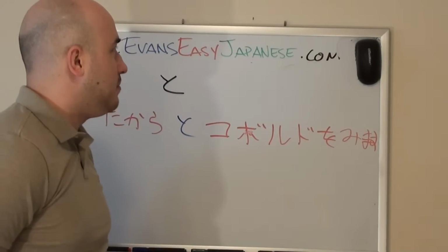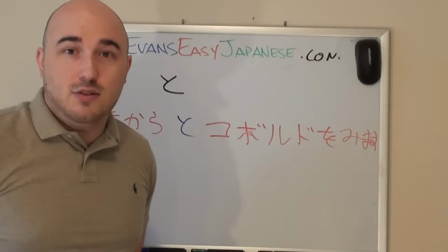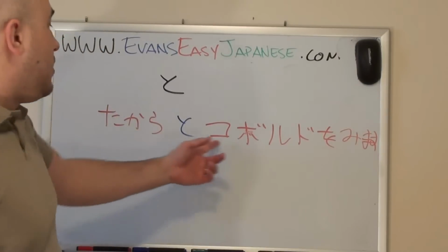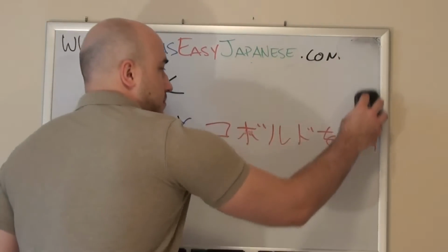Maybe you could befriend him. Or, you know, maybe you're just going to be cool and let him have his treasure. You know, kobolds deserve treasure too. Anyway, takara to kobold o mimasu.